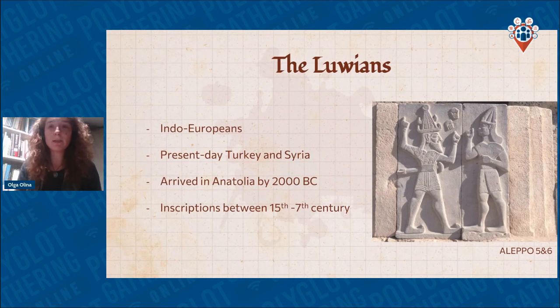definitely by 2000 BC, because we already have names in inscriptions of other peoples who were living there in Anatolia and in the ancient Near East, around 2000 before Christ, mentioning Luwian and other Anatolian names. The Luwians themselves were part of the Hittite kingdom, and then they formed separate smaller states, and they left lots of inscriptions that were written between the 15th and 7th century BC also.